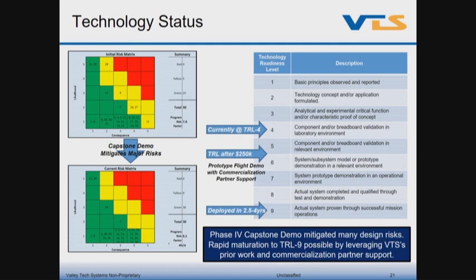Combined with VTS's high technology already and their capabilities, we can definitely get to a flight within TRL5 or TRL6 pretty quickly. Overall, in terms of acquisition, if we got the go-ahead to deploy this to some system, we're confident that, with our partnership, we can get to actual TRL9 within 2.5 to 4 years.